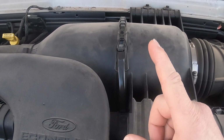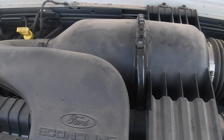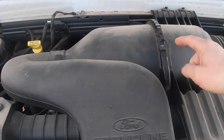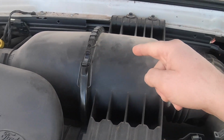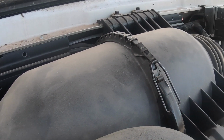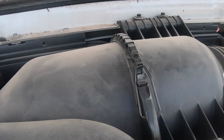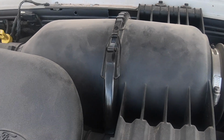One thing I noticed when I got in to dismantle the air filter and start to work my way to the throttle position sensor was this latch and this seal. I noticed there was a gap here where the air filter is, and I didn't think much of it, but later on, I came to find out that it posed a bigger issue than I ever imagined.